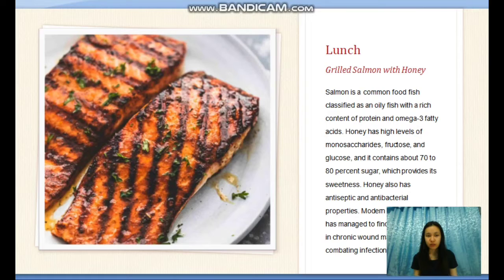For lunch, we have grilled salmon with honey. Salmon is a common food fish classified as an oily fish with a rich content of protein and omega-3 fatty acids. Honey has high levels of monosaccharides, fructose, and glucose, and it contains about 70 to 80% sugar, which provides its sweetness. Honey also has antiseptic and antibacterial properties.